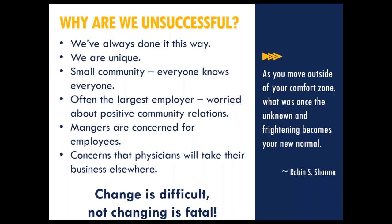It's personal. And you're often the largest employer in your communities, so you're worried about those positive communications, those positive community relations. That word of mouth can be such a huge influence on your reputation in the community. And managers are concerned for their employees. We often hear, well, we're worried about our staff. They need their hours. We can't call them off because they need their PTO. And then concerns that physicians will take their business elsewhere. If we start talking about late starts or we tell them they can't have all their block time, then they'll just go somewhere else. So we know that change is difficult, but not changing may be fatal.